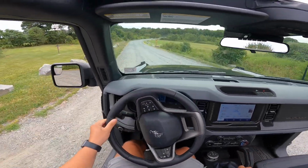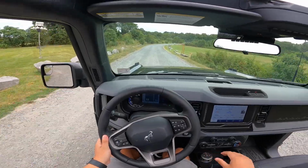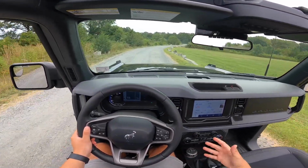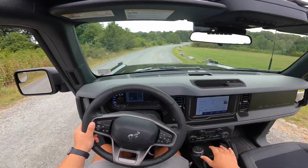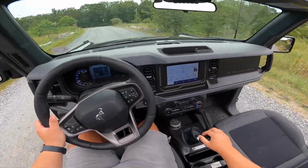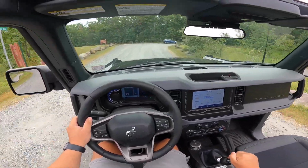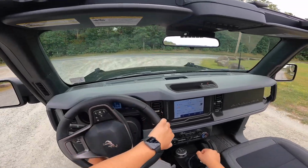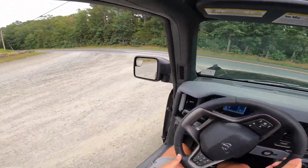So first thing you're going to notice is the clutch when you put it in, and it's very nice. It's pretty light. So as far as if you want to get a stick shift for daily driving, I don't think it'll be a problem at all. This shifter feels so nice and smooth. I absolutely love it. Ford did a great job with the shifter on this car. Let's go ahead and take it on this little back road and go for a little drive.